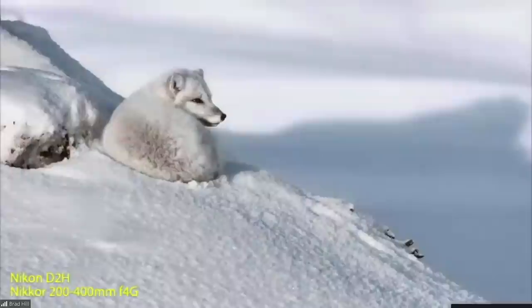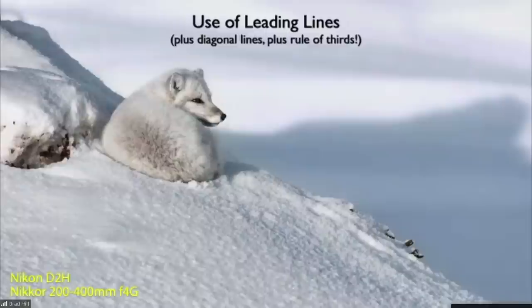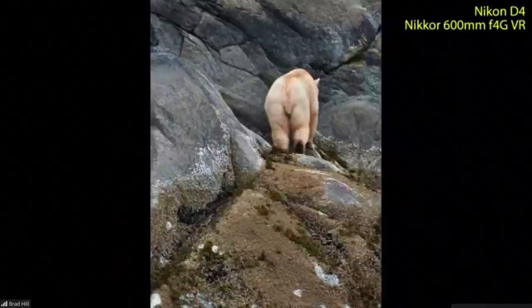Another thing that we always think of as a basic compositional rule is the use of leading lines. And here what I'm referring to is the intersection of not only the line of the ridge this Arctic fox is on, but also that line of shadow that they nicely meet right about where the head of the animal is. And so it's a great use of leading lines. And in this case, I've also used diagonal lines, which tend to be, from a compositional perspective, stronger, and also rule of thirds has come in.